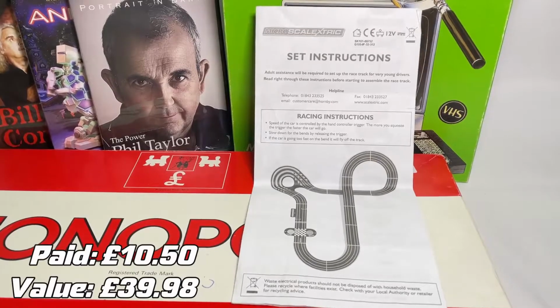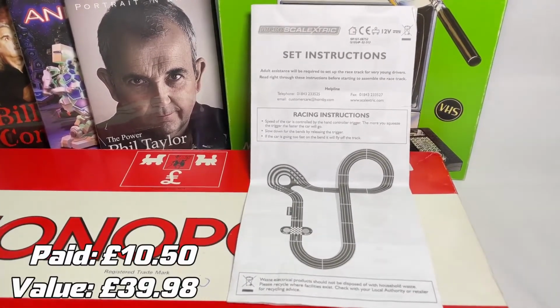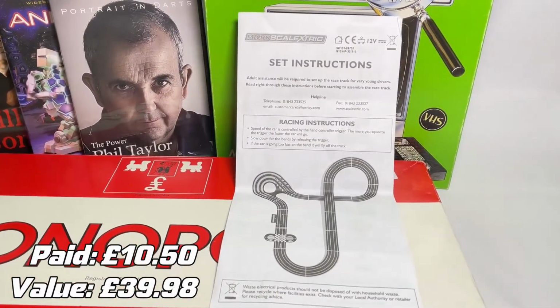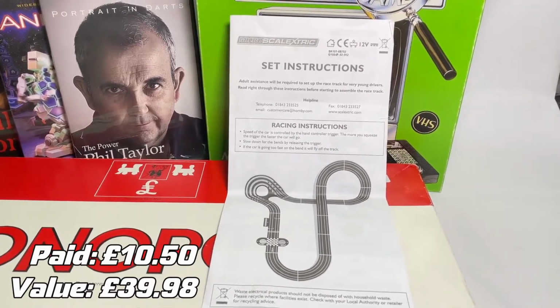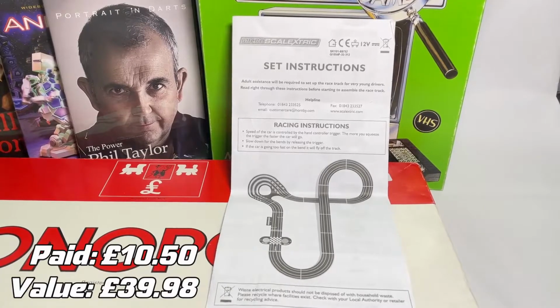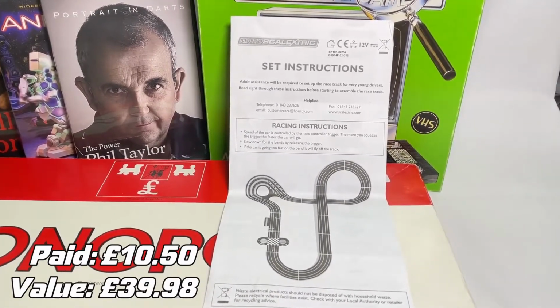I've gone through it. It does look like it's pretty much all there. I mean, there's a couple of little stands that are missing, but other than that, it's all complete. The cars are all there, all the track pieces are there. It is just literally those couple of little stands. So hopefully I can look online and get them for a couple of quid, and then that is ready to go.